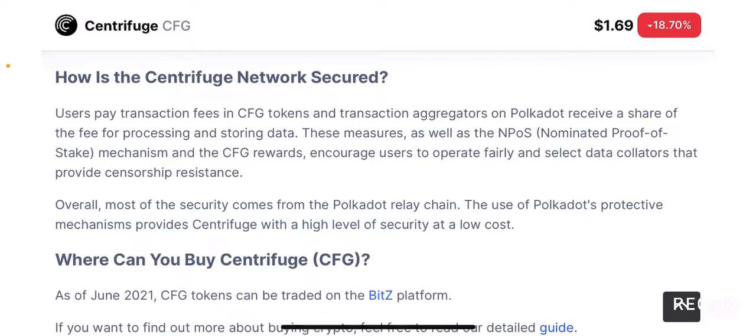And also they use a proof of stake mechanism called nominated proof of stake, CFG tokens are rewarded, and this encourages users to operate in a fair manner and provide full security to the platform, right? Overall, most of the security comes from the Polkadot relay chain. Again, this is one of the main reasons why this network is quite secure, because the parachain of Centrifuge itself is attached to the relay chain of Polkadot, thereby making it very secure, right? The use of Polkadot's protective mechanism provides Centrifuge with a high level of security at a low cost.